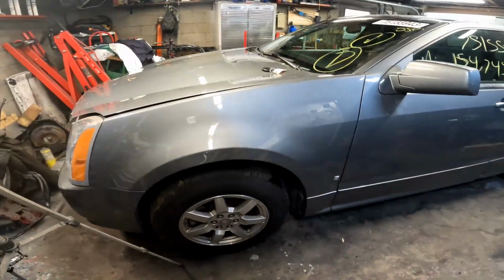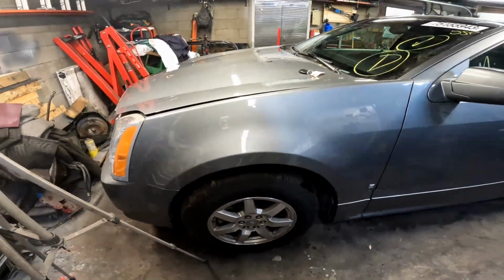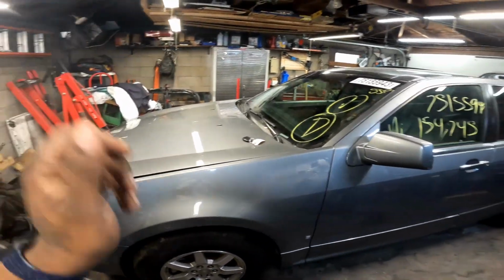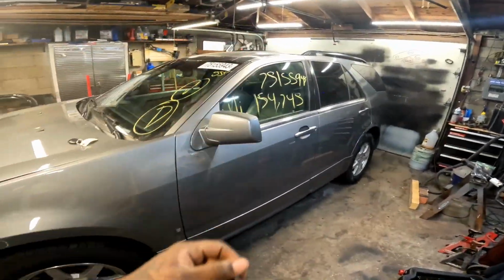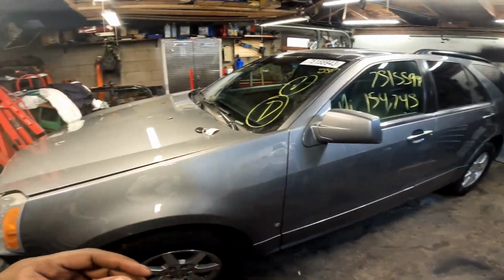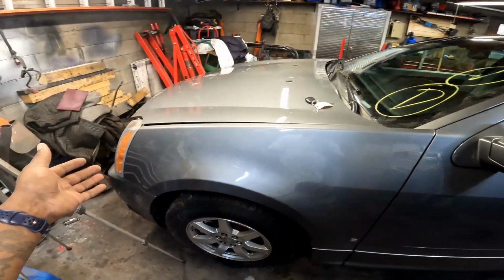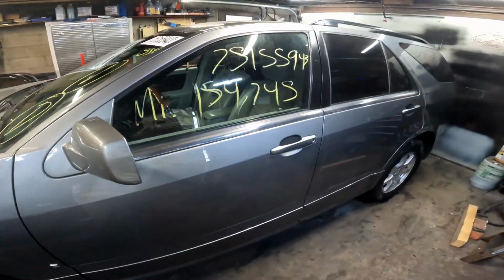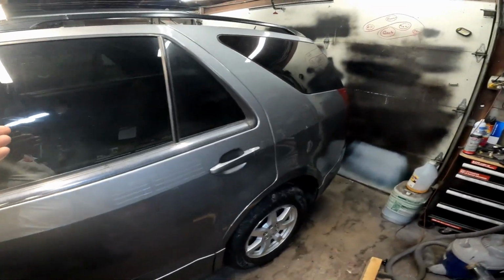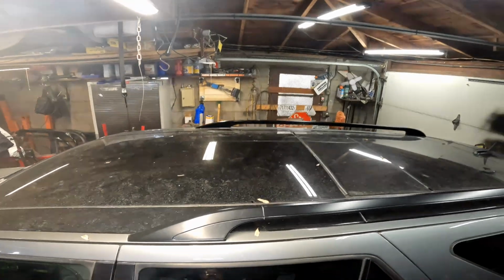So she has a Goodyear Assurance tire right here. Pretty sure there's another Goodyear Assurance on that side. In the back, she has some Hankook tires. So they changed them in pairs, not sets. This side looked pretty good, because I know y'all want to see that front end damage. Still looking good. She's got that big giant moon roof.